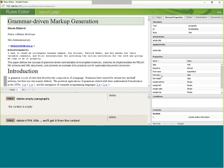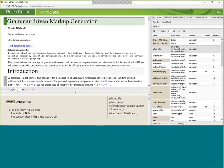I can use any of these properties that I want to help me identify that piece of text uniquely if I need to. Font size, for example, often comes in handy. Margins, those kinds of things. But in this case, I've just gone with the style name. But the style name is title. And I know that it's quite possible that I might have other things with the style name title later on. So I just want to make sure I get the very first title to make it the title of the article, because I can only have one article title, obviously.